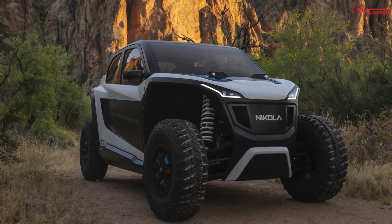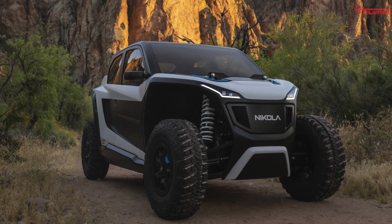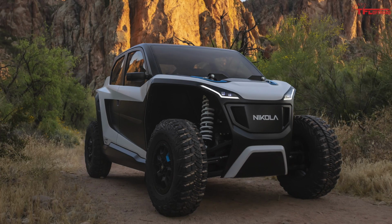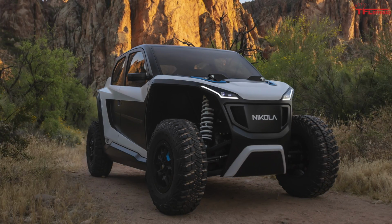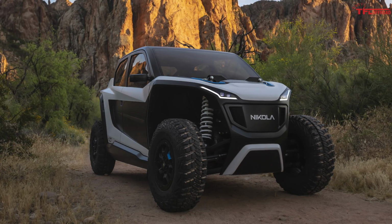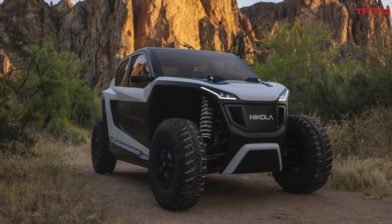To kick things off, an all-electric side-by-side, the Nikola NZT, is taking our honorable mention. Now, the reason why it hasn't been included officially on the list is because it's not real yet. The NZT isn't going into production until 2021, so until this thing can actually be purchased, for now, we're just going to give it the mention. But we have to talk about it because it has crazy power and a crazy price tag.